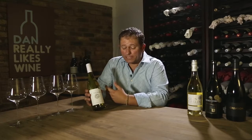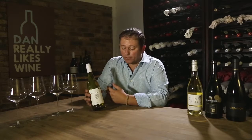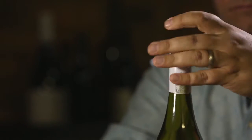Not surprisingly, this wine is made by people called De Vet. We are in Robertson. There are only about 5 surnames in Robertson, and De Vet is the foremost amongst them, particularly when it comes to the wine industry.